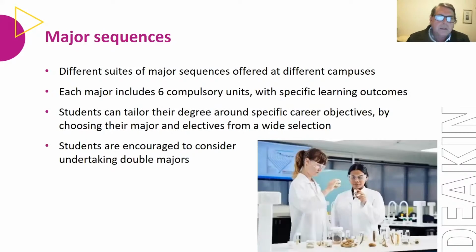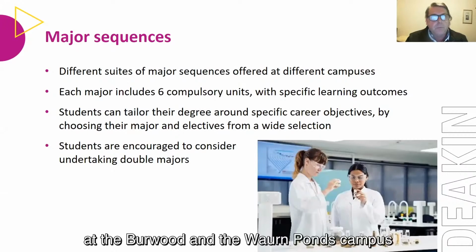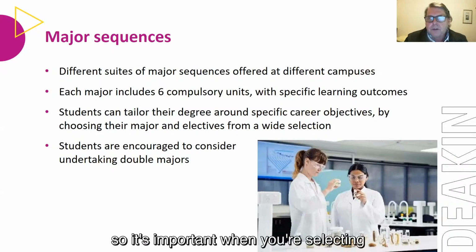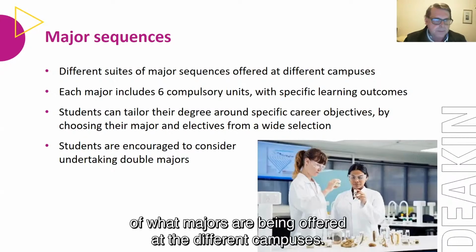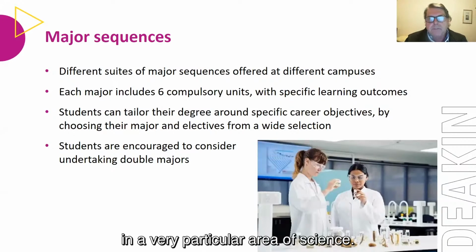So there's quite a variety of different major sequences that are offered at Deakin. Some of those majors are the same at the Burwood and the Waurn Ponds campus at Deakin Uni. So this degree runs at both those different campuses. Some of the majors are a bit different as well. So it's important when you're selecting the BSc at Deakin, if you're considering it, that you should also be mindful of what majors are being offered at the different campuses. So each major includes six compulsory units which have a specific learning outcome and provide you professional training in a particular area of science.